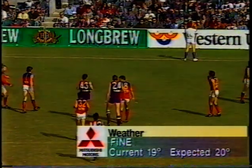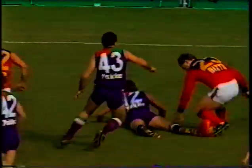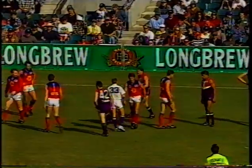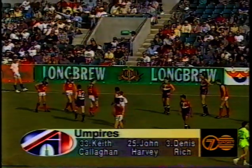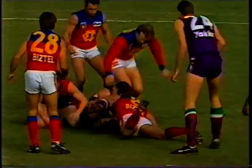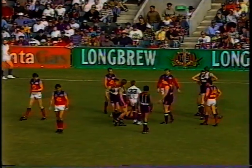Viewers in Melbourne, look at that temperature and weep. Expecting 20 degrees here. It is magnificent weather. Great condition, great ground. As the players from that boundary throw-in pounce upon it. And Keith Callaghan, umpire number 33, elects to bounce. John Harvey and Dennis Rich, the 2 with him today. Burton trying to get the front spot, leans over, and working hard on the ground is Martin Pike.